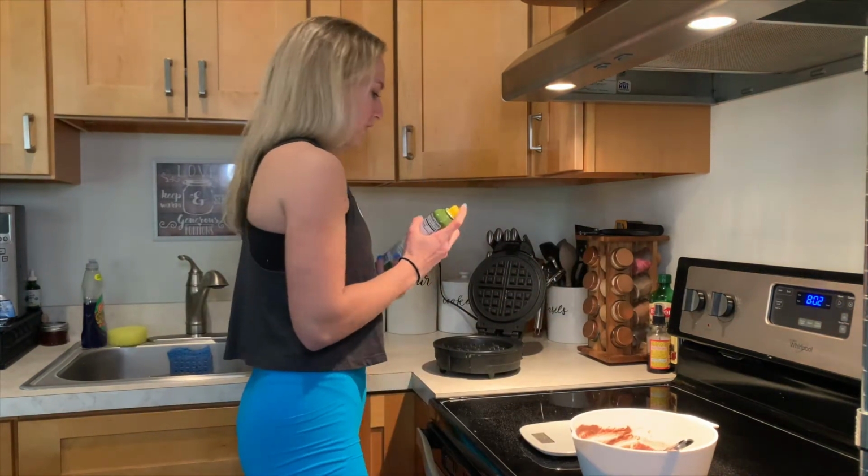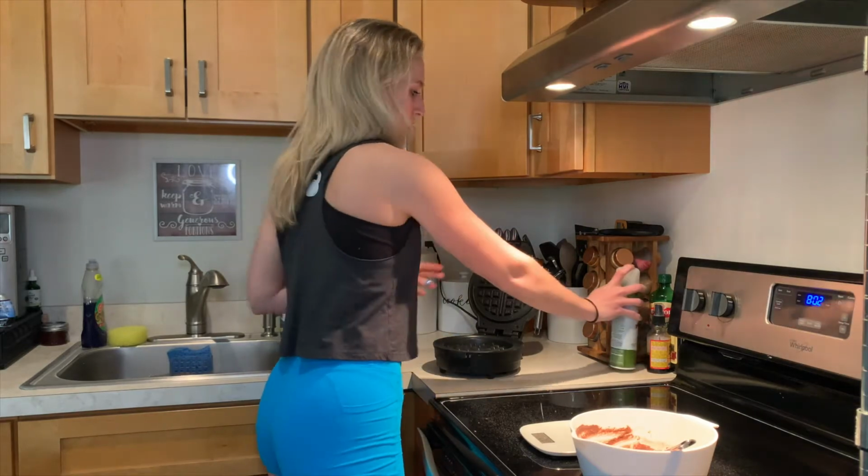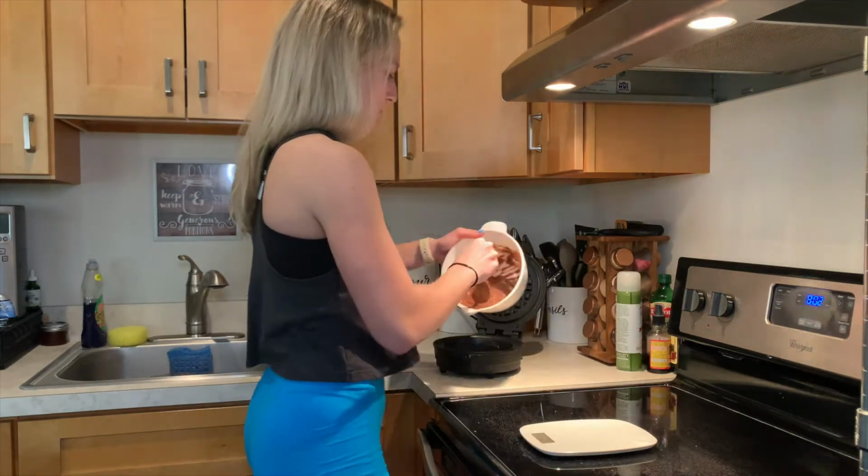My waffle maker is heated up and ready to go, so I just do a couple little squirts. And then we're going to pour her in.